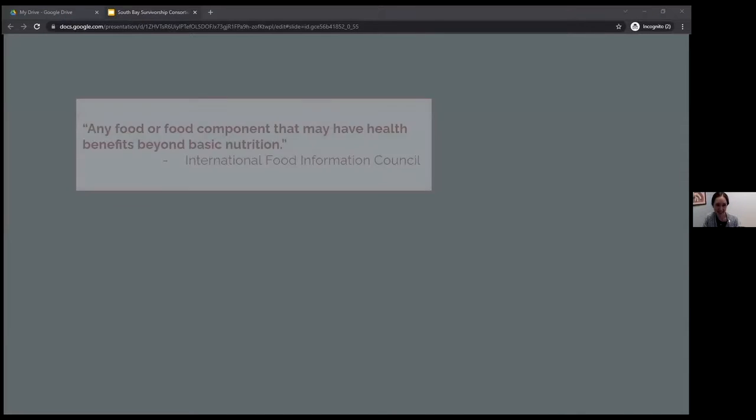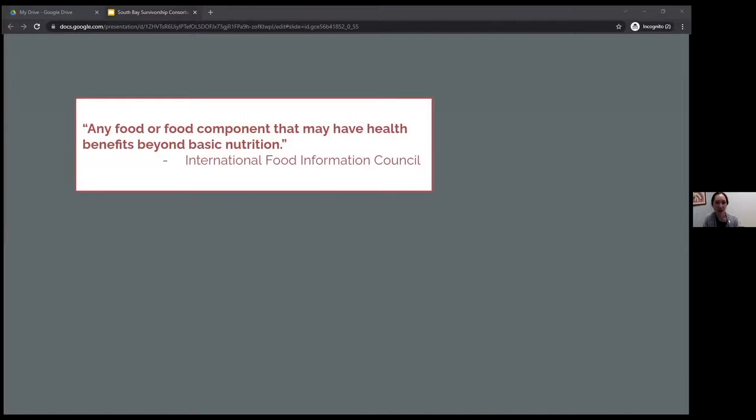So let's take a look at some of the definitions that currently exist. The first one comes from the International Food Information Council, or IFIC. And this is a nonprofit organization that utilizes peer-reviewed information from a wide variety of practices, from the USDA, the FDA, the National Academy of Sciences. So they do a lot of peer reviews, and they've come up with this definition for functional foods, which is any food or food component that may have health benefits beyond nutrition.